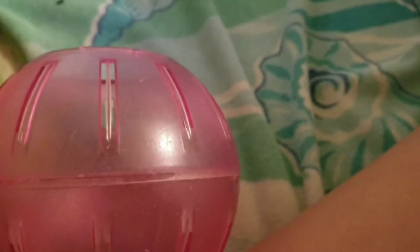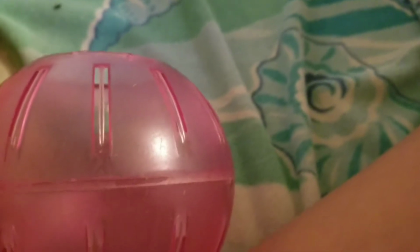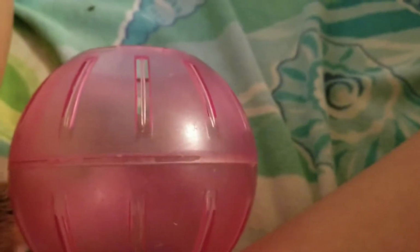But some of the ingredients it has are ground Timothy Hay, non-fat milk powder, some yogurt powder, heat treated after culturing, and some other healthy stuff for them.